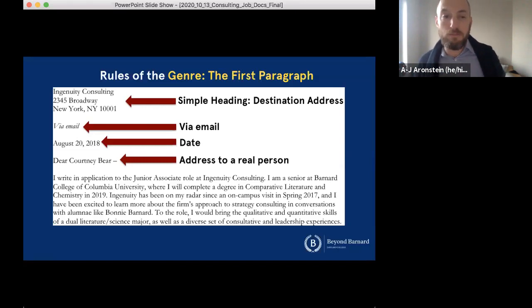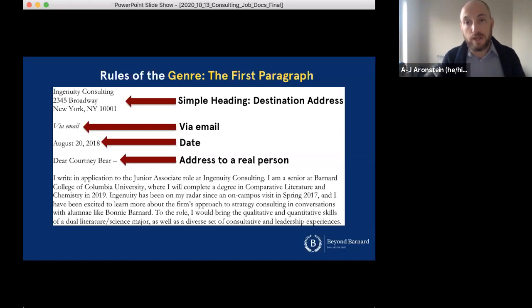We are operating in a moment of heightened awareness, which is a good thing, about pronouns, and I do not anymore think it's appropriate to write dear sir or madam. I do not think it is appropriate unless you are specifically told to write dear Ms. X. If there's a PhD after someone's name, certainly you can say doctor, that's always good. But I think dear first name, last name is formal, professional, and appropriate.